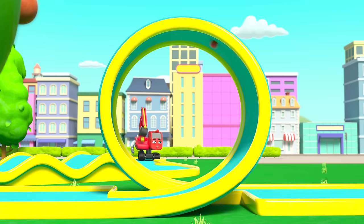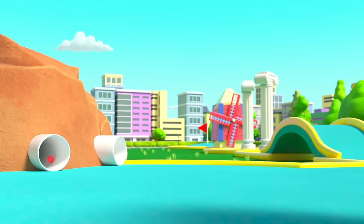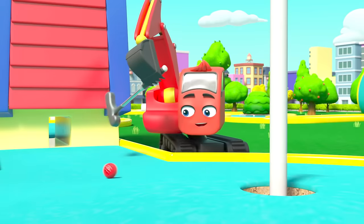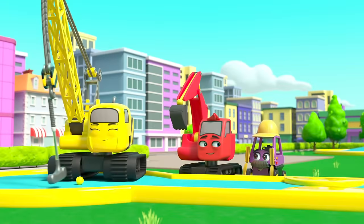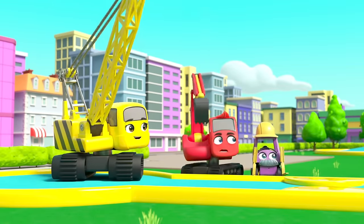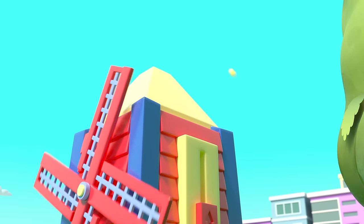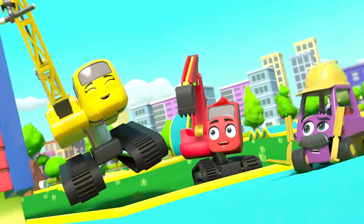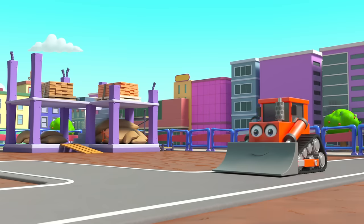The ball goes over the hills, loops the loop, round the roundabout, through the pipe, under the windmill. Wow, it's a hole in one. Now it's Dazey's turn. Whoa, slow down, Dazey. The ball bounces off the rock and hits Mr. Rubble. It bounces off the windmill and it lands in the hole. Hooray for Dazey!